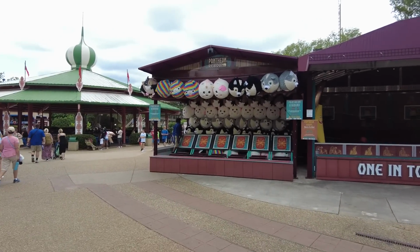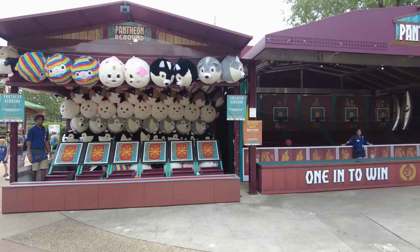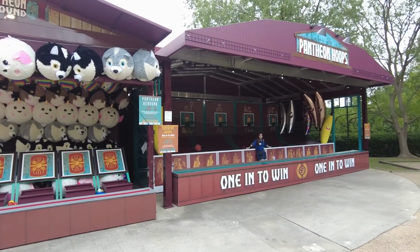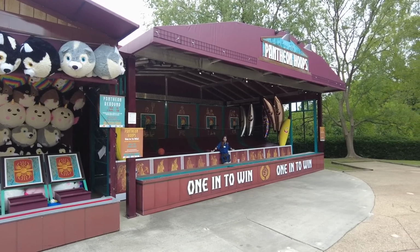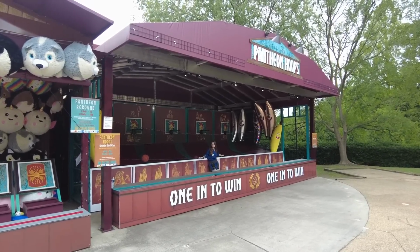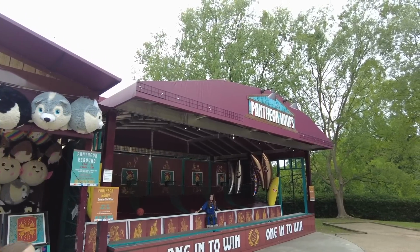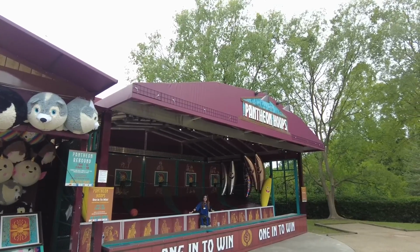Okay, so we actually have a huge games update over here across from Apollo's Chariot. This previously was a 3-point challenge basketball. A very popular 3-point challenge. Then they took that out and replaced it with these medium shots. Now the medium shots have been redone this year again because they were previously just using the 3-point challenge backdrop. They're now Pantheon hoops, very cute with the new Pantheon coaster that just opened last year.